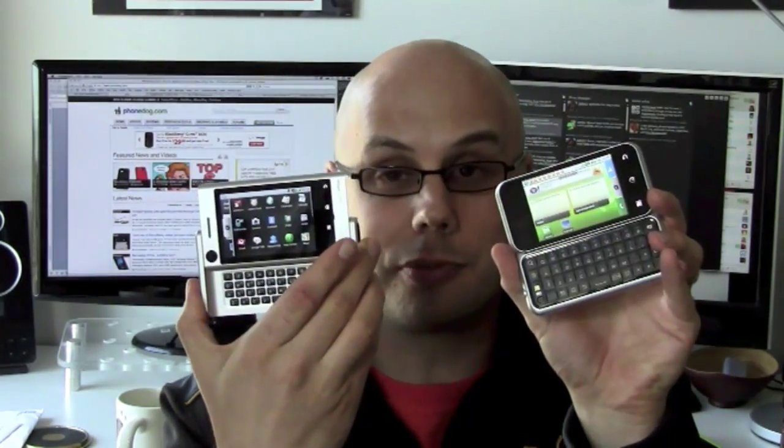The Devour, of course, has more of that sidekick form factor: the all-metal aluminum unibody construction, touchscreen, and then you slide it up and you get the full QWERTY underneath. Both of them are done up in silver and black, of course. Very similar, but how are they different besides obviously the form factor, the style, the design? Well, let's take a look.